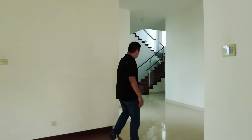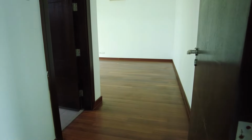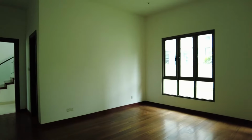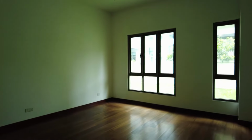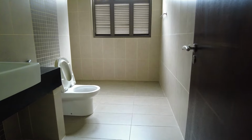Come. So on my left, here we have a guest room. Now this guest room also has quite a large size. You can easily fit in a king-size bed, have a large wardrobe. You can even put in a decent-sized study table. It also comes with an ensuite bathroom.